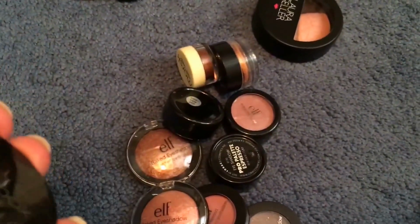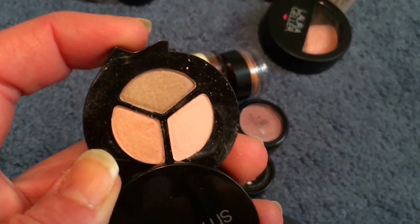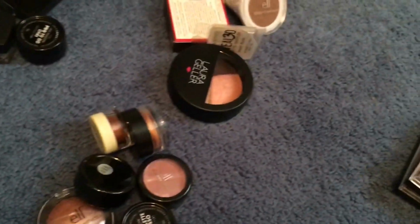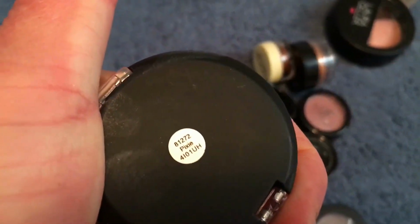Here is a little Smashbox palette, and it pops out like that. It's a little trio, and it's actually really cute. I'll keep that. Here's an e.l.f. baked eyeshadow. The e.l.f. baked shadows are actually pretty good. I'll keep this one. And that was in the shade Pixie.